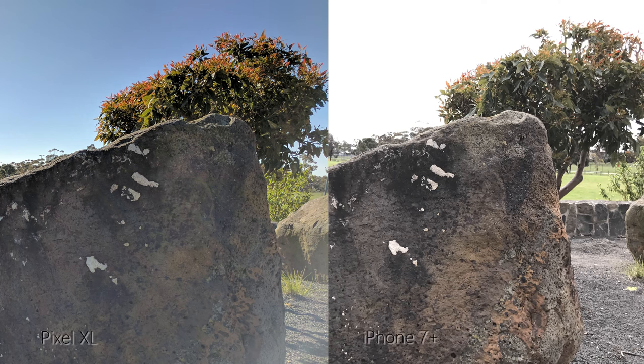and looking at the two photos here, you can see the difference in dynamic range. And yes, HDR Plus is on with the Pixel, but even when you have it on the iPhone, it's still better on the Pixel. And again, you can see that ghosting on the Pixel image here. That's when you take photos into the sun. You've got to be careful with the Pixel.